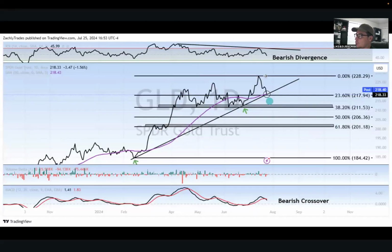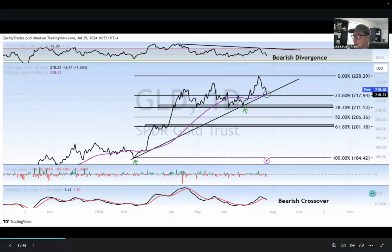Then we'll come back to the gold chart and break down the key levels to look for where there could be potential support to buy a dip, or if you're someone who's interested in shorting, maybe some targets to the downside. So it's going to be a good video. We'll get right through this one, and go over the bearish divergence and the bearish crossover we have here as well.